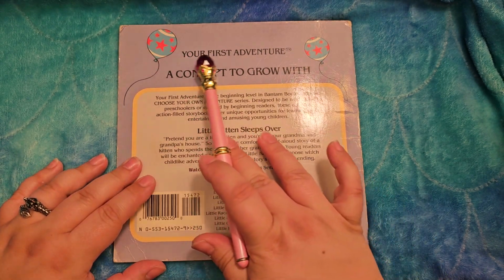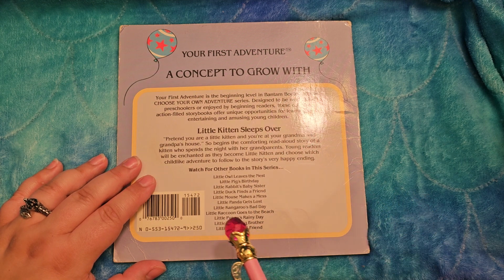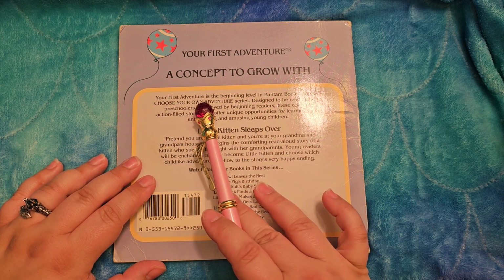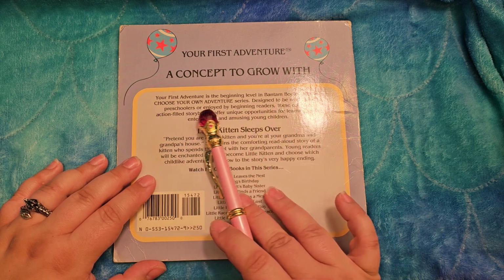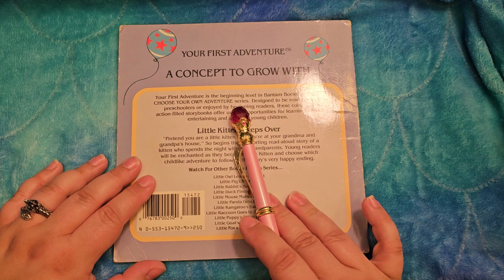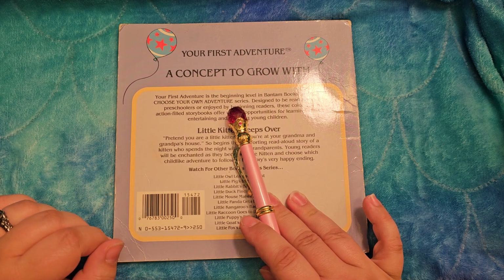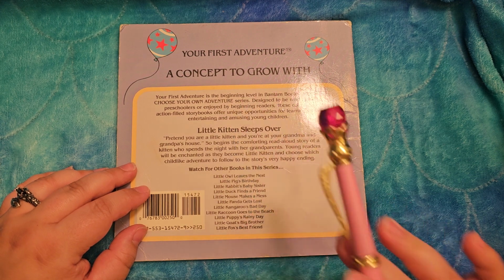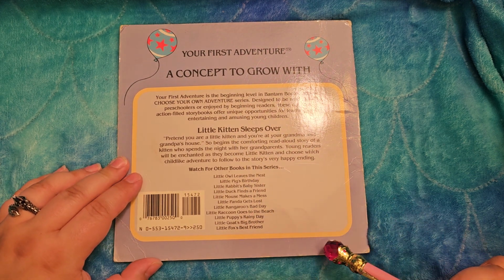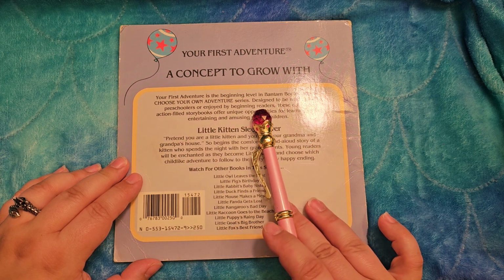So, your first adventure, a concept to grow with. Your first adventure is the beginning level in Bantam Books' popular Choose Your Own Adventure series. What that means is that when you're reading the story, there'll be a spot where we stop and we make a choice. And then we go and see how the story is different with our choice. This one is designed to be read aloud to preschoolers or enjoyed by beginning readers.